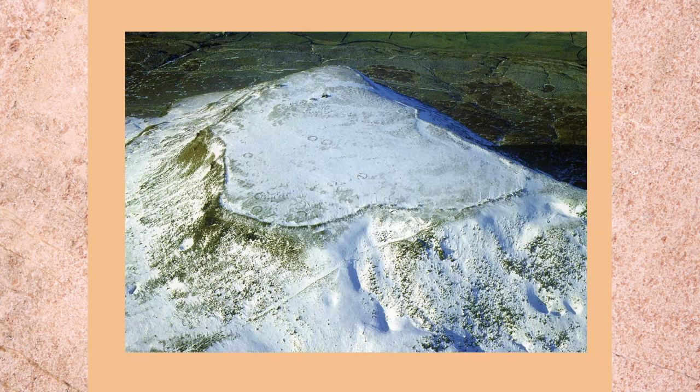And you can also see some of the 20 circles drawn as if by a compass, again nicely picked out in the snow. And you can possibly also make out on this the dramatic difference in drop between the top right and top left of the photo and the bottom left of the photo, where you've got a much more gradual ascent to the top.